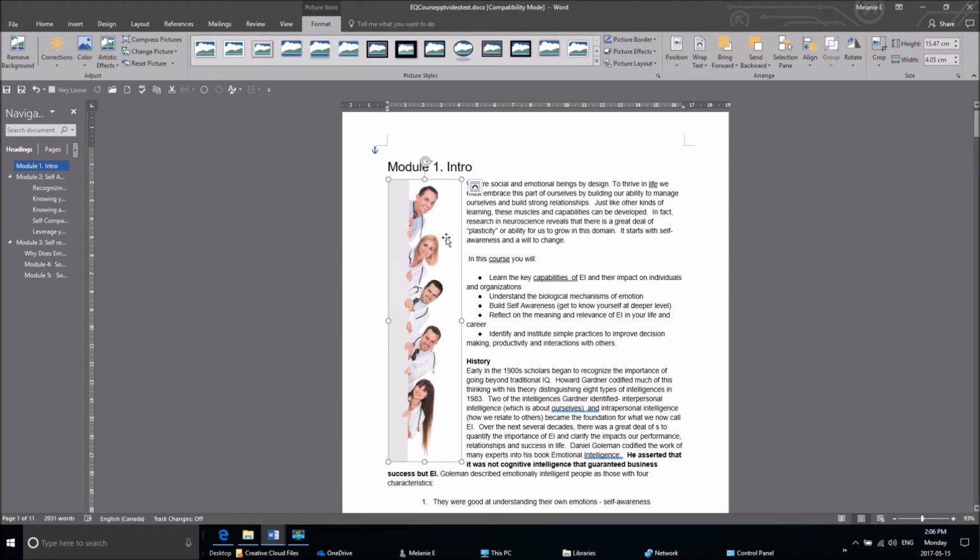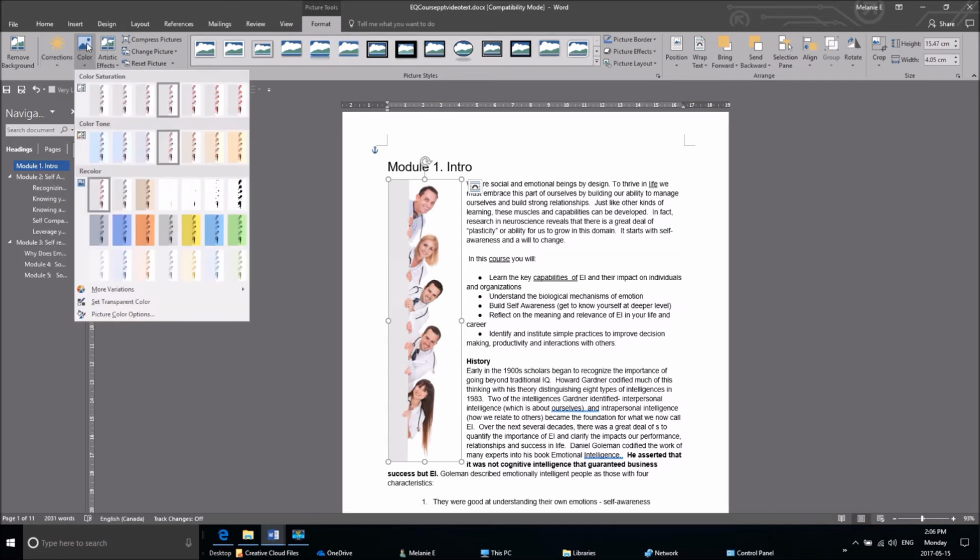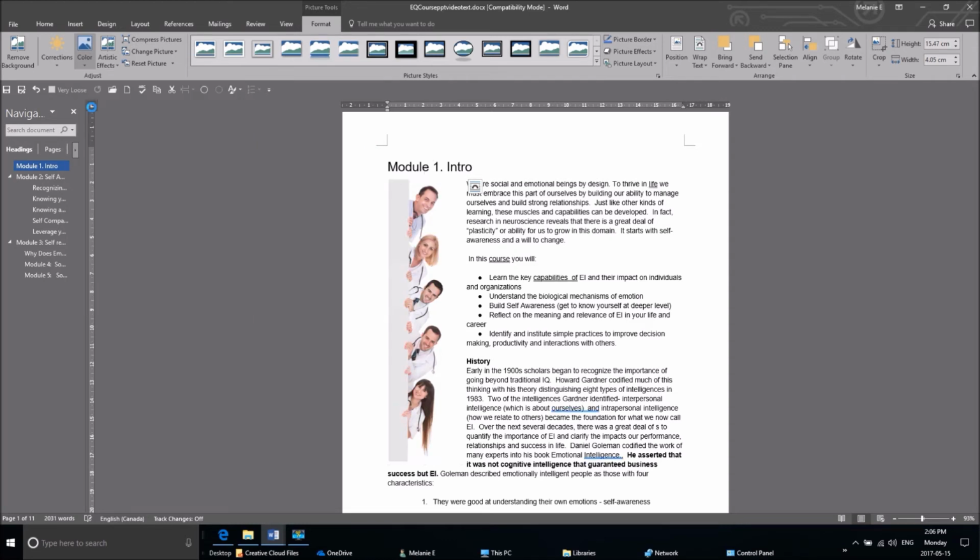Another option is we can improve the quality of the image. Say, for example, you've added these images of your employees and they're kind of fuzzy. You can select the image and you'll see here under corrections, you can make the image sharper. You can also make it brighter or darker depending on the quality of the image. Or say you have a bunch of different colored photographs and you want to unify them, you could make them all black and white so that your document has a clean, professional look.